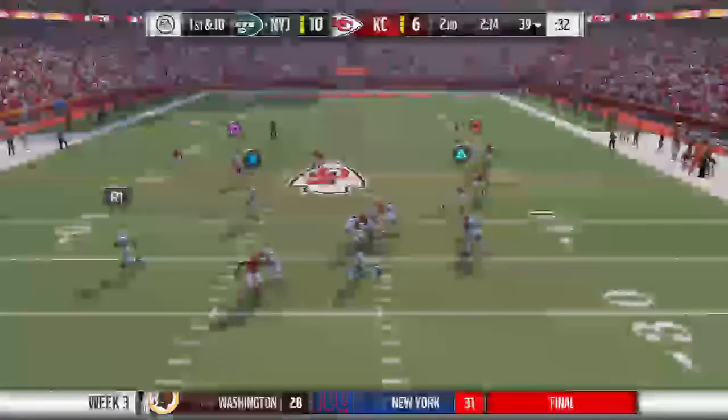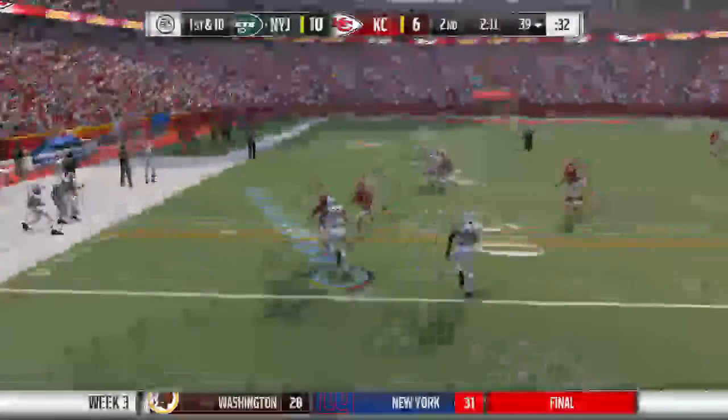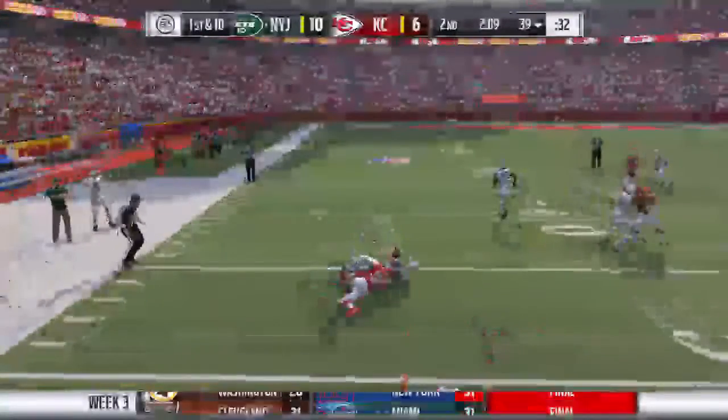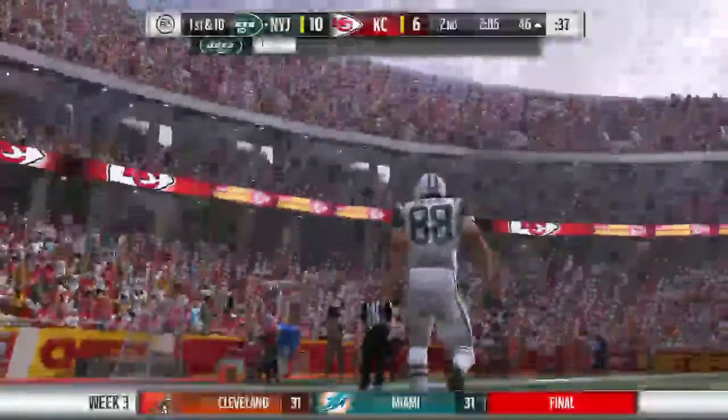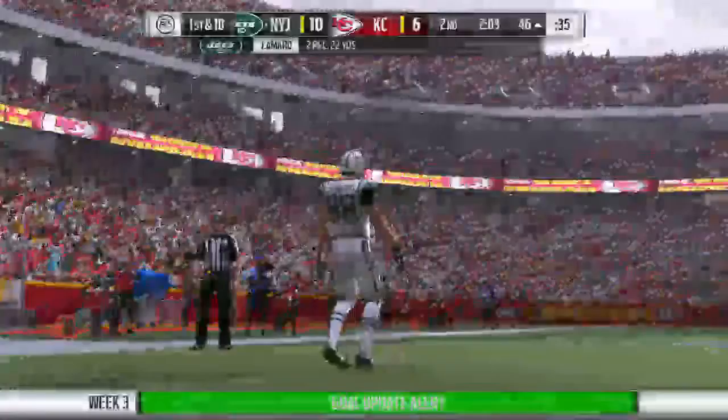They'll look to throw now on first down. Amaro's got it, left side. And he'll be taken down, but not before he gets into enemy territory. And 15 yards there on the catch and run.